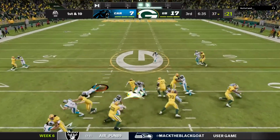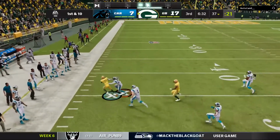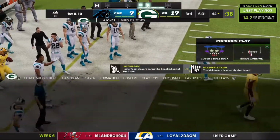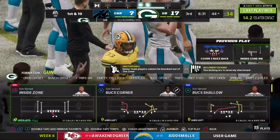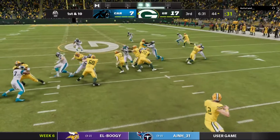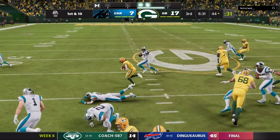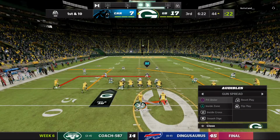And they'll keep on the ground with Jones. Gets around him. Fights through, and now a crease. And he gets this to the other side of midfield across the 45 before going out. 92 yards for him on the ground now. He has been a tough man to bring down all night. Back-to-back good plays have him on the move on first down.